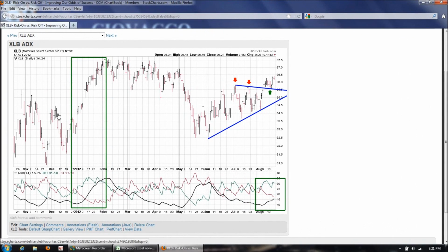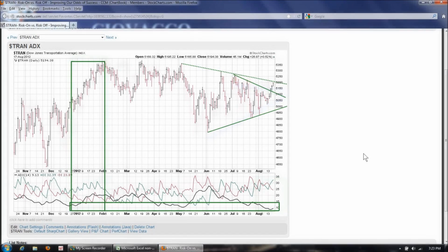Material stocks have also been laggards. We know central banks want to reinflate asset prices. Successful reinflation needs to have material stocks participating. We have a strong signal here on ADX. We also have a symmetrical triangle formation here. Resistance, resistance, bullish breakout, confirmed here. What once was resistance now may act as support.